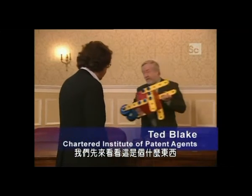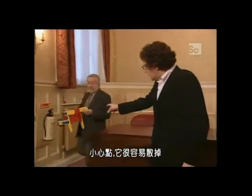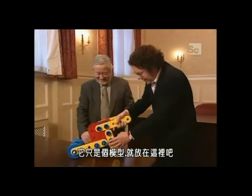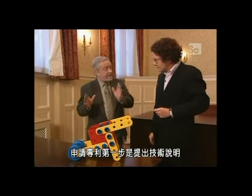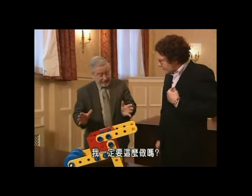Well, let's go and have a look at it. Be careful with it. It's still fragile. It's only a model. Let's put it there. The first thing you have to do when you file a patent application is to file a technical description of it. So this. I do this, do I?